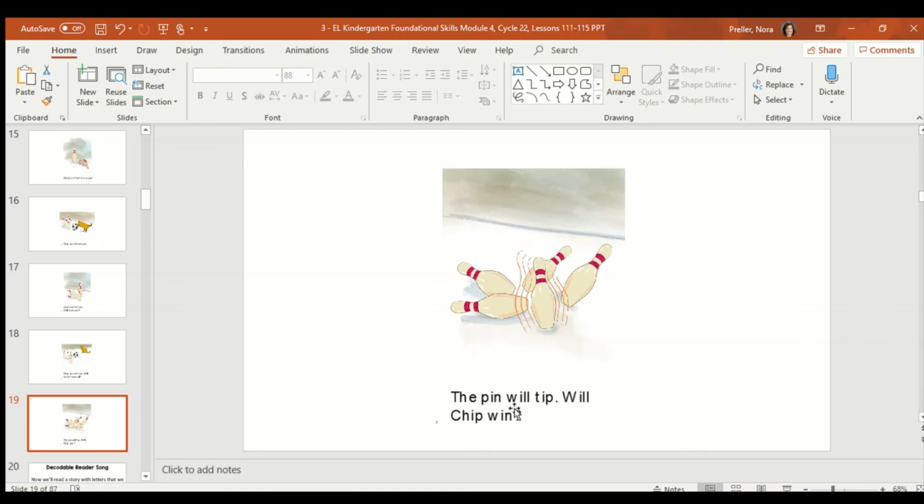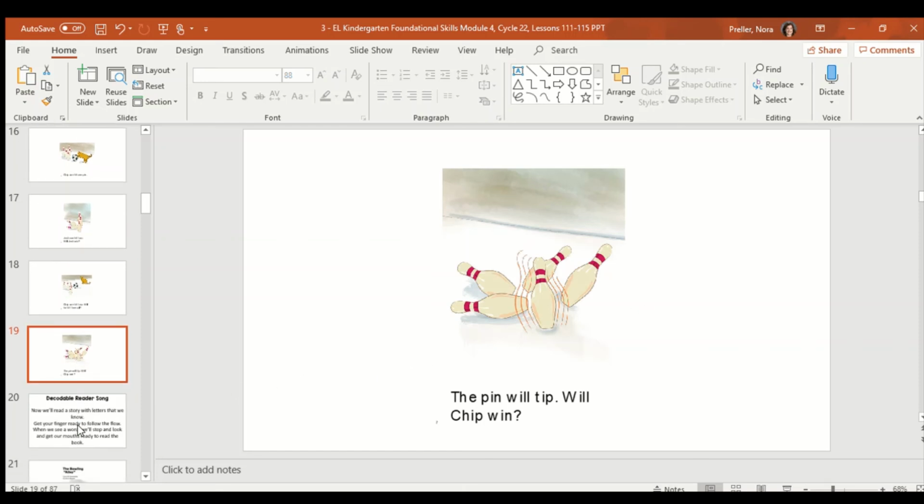The pin will tip. Will Chip win? The pin will tip. Will Chip win? Let's think about that. Who wins the game of bowling when we read the engagement text? That's right, Chip does win because he's knocking all the pins down. Great job, boys and girls.